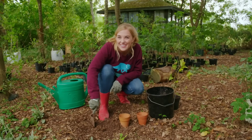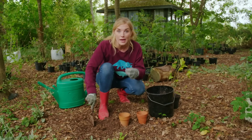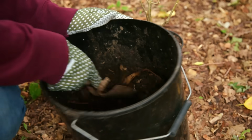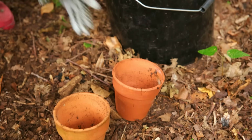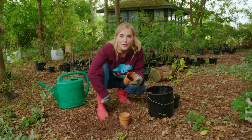Have you ever been digging in the garden? It's fun, isn't it? For most plants to grow big and strong, they need soil. But I've got a special type of soil here. It's called compost. But what's the difference between this compost and soil from the ground? Do you know how compost is made? Let's find out.